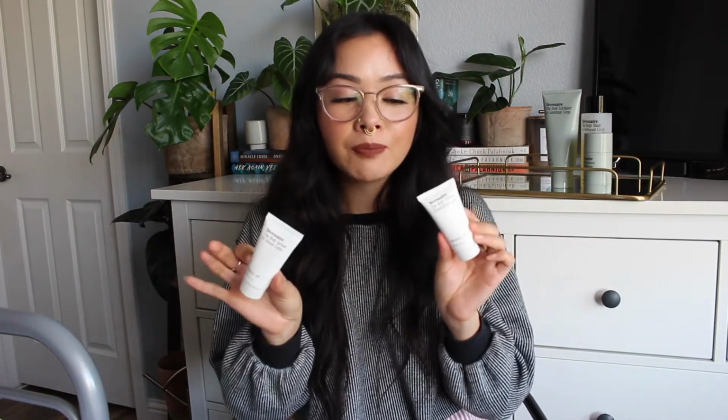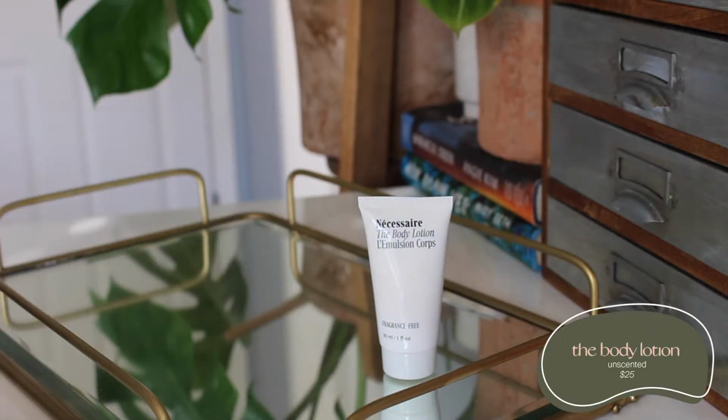Maybe we'll start off with these since they're in my hands. These are the body lotion and the body serum. The one that I was really excited to try was the body lotion, which sounds so boring, but I love creamy, hydrating things. That's just who I am. This one only comes in the fragrance-free line, as well as the body serum, so these are non-fragranced.